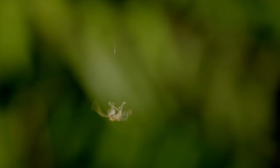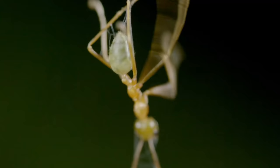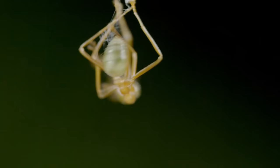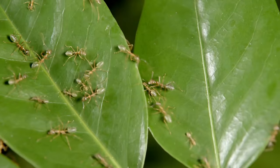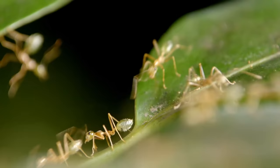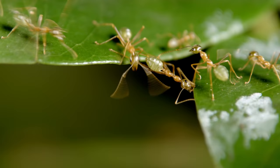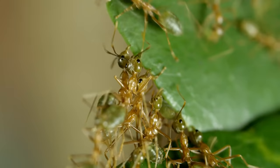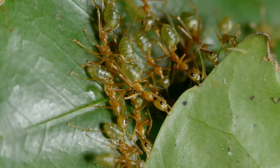Alone, a single weaver ant is tiny and vulnerable. But together, they become a mighty, many-celled workforce. This is the definition of teamwork. They're getting ready to construct a new base camp. The ants grip with their legs and jaws and collectively pull the leaves together.